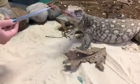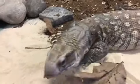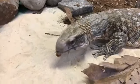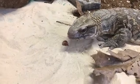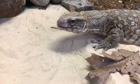Ooh, that's a big one. There we go. So you can see those jaws working really hard. He's getting a mixture of some mouse bits today. Oh, and he's going to make some mess. We don't want him to eat the sand. Thank you. Magical hands in the distance.